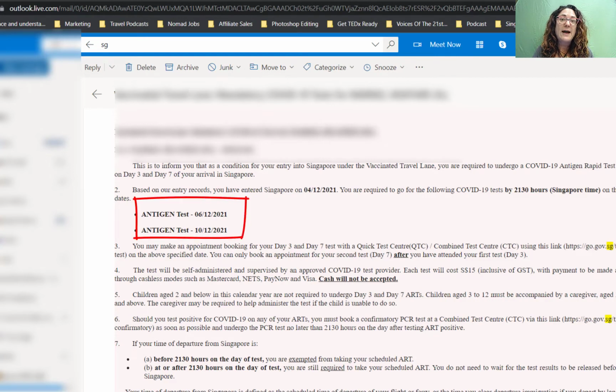And remember that your day 1 counts as the day that you arrived. So I arrived at 10 p.m. at night, and that counted. So even though there were only 2 hours left in my day, it counted as day 1. So I was surprised that I needed the first test on day 3, what I would have called day 2. But just be aware that you carefully look at the dates that you're supposed to go.